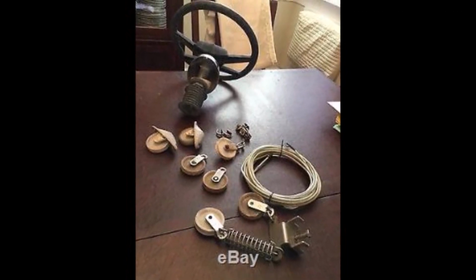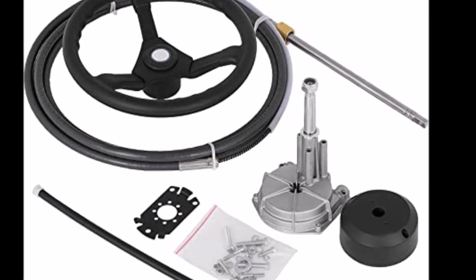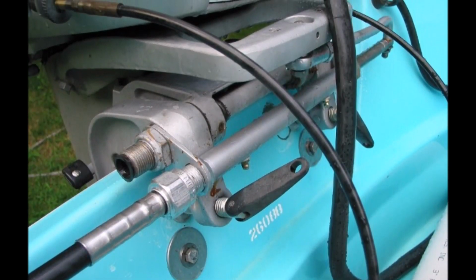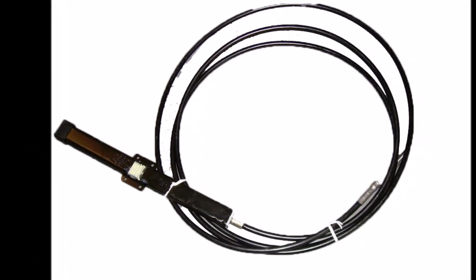The second is the most common type on powerboats, and that is the Morse type cables. These are a type of push-pull cable. These connect to either rotary or rack and pinion helms. Basically, as you turn the wheel, it either pushes your motor or tiller one way, and when you rotate the wheel the other way, it pulls your motor or tiller the other way.